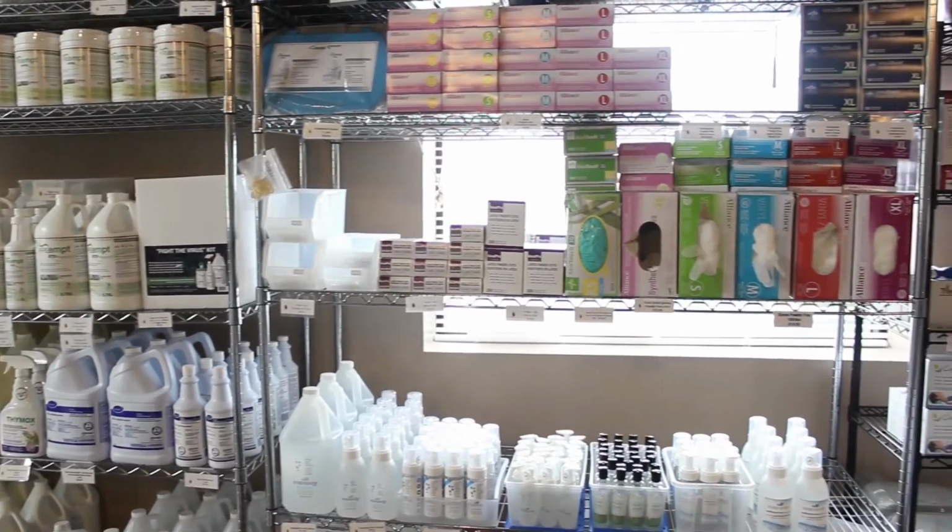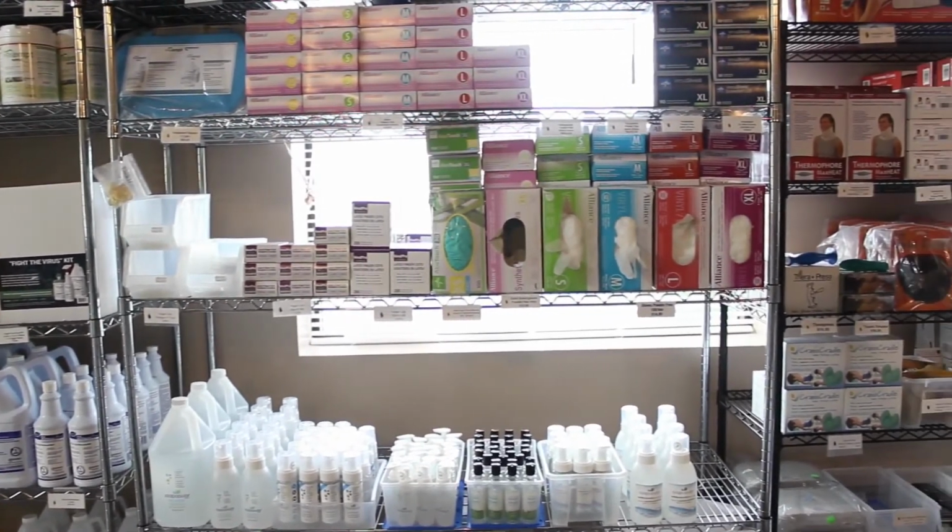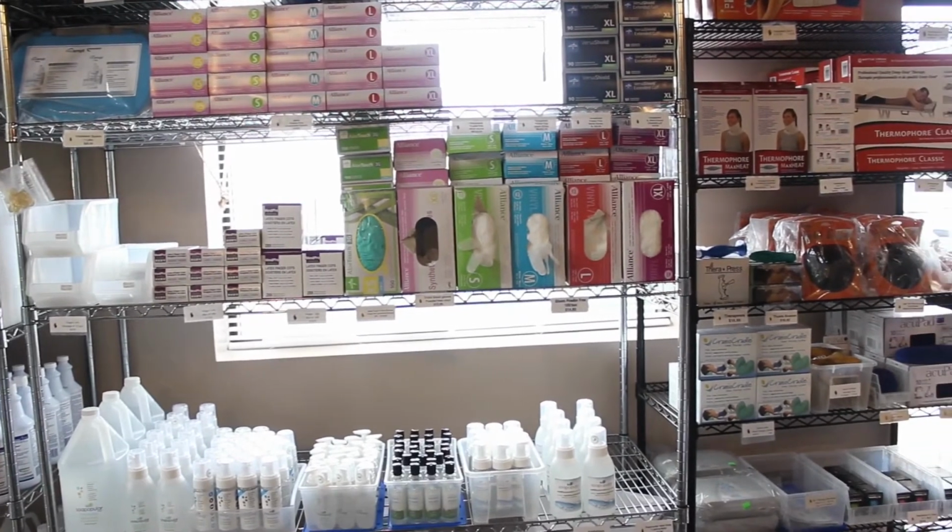All right, we've moved along to what looks to be a wall of PPE. We've got gloves and sanitizers and finger cots and masks. And off camera, Amanda was telling me when she got into the industry, the finger cots were very confusing to her. But us in manual therapy know a lot about those.